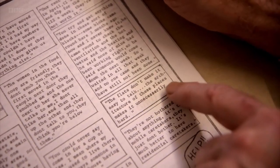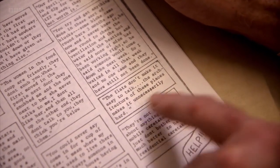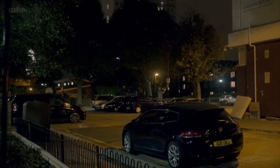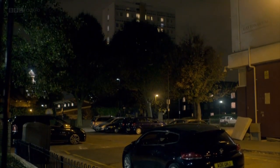But this is a good one. Look, this says the flats don't make it easy to talk. The architecture of these places makes it unnecessarily hard. So, loss of traditional community life, talking over the garden fence, that's all gone. Yeah, I remember distinctly the long corridor at the top, that the doors were always shut. You never knew who was there or who wasn't there.